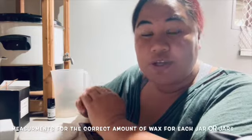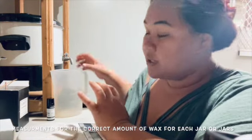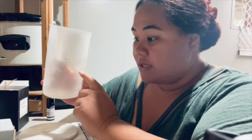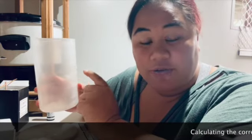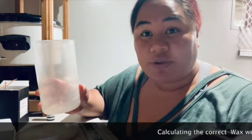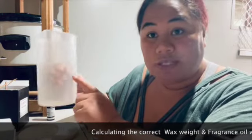So typically what I'm doing now is I'm going to just do my measurements, my weighing. I'm going to get my measurements of my wax inside here, and then I'm going to also put in the fragrance oil, so the banana bread fragrance oil inside here as well, and then I'm gonna just mix it up.